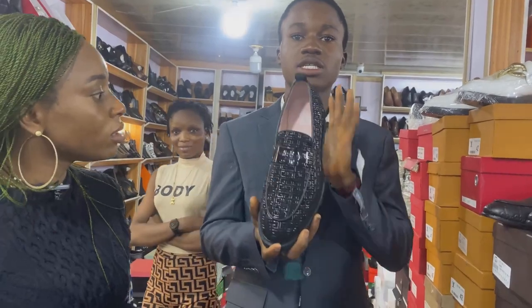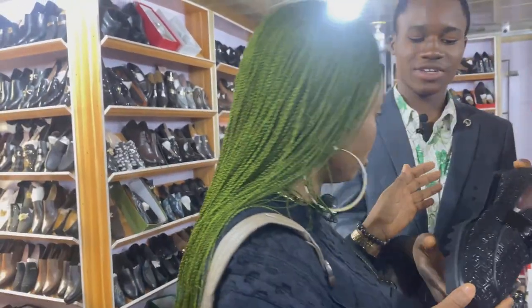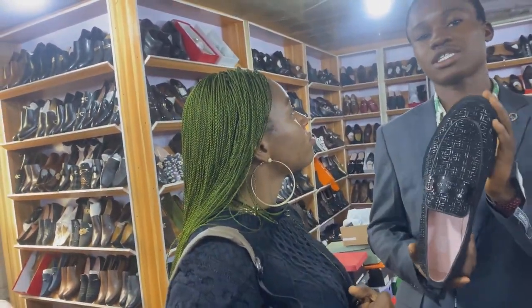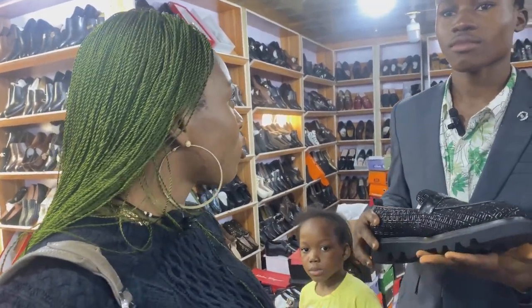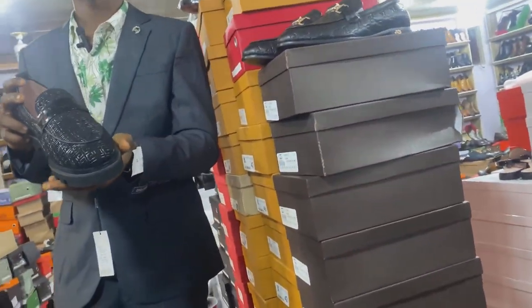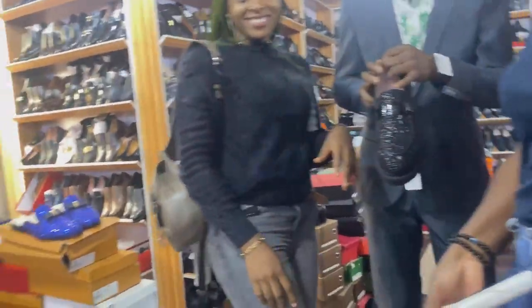It's 100% Italian shoes. So what's the size of this shoe? It has different sizes actually. It has all sizes up to 46. What if somebody's foot is bigger than 46, is it not possible? Well, actually, I'll say it does not have a 47. Okay.